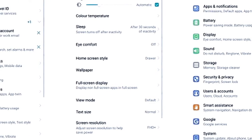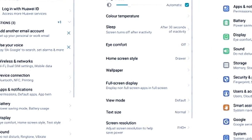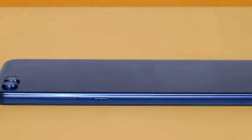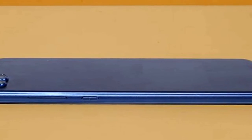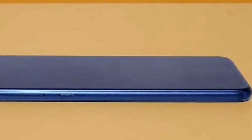Camera. The Honor View 10 has more megapixels combined than virtually any other phone you can currently buy, 49 of the things in total. However, the camera is actually one of the areas where you can get perceptibly better performance from one of the more expensive alternatives.